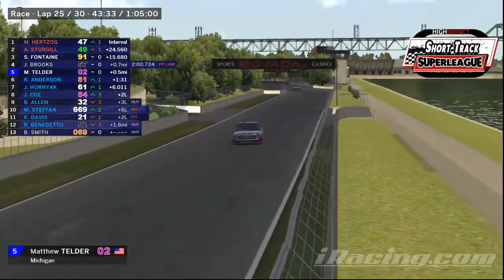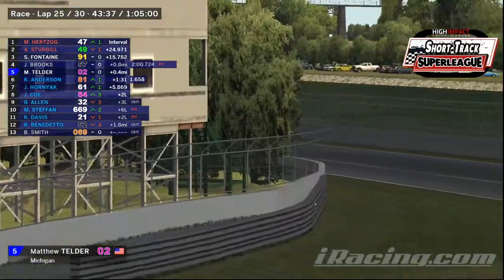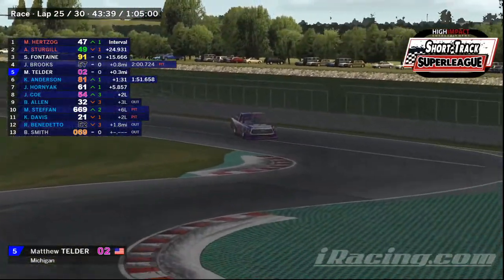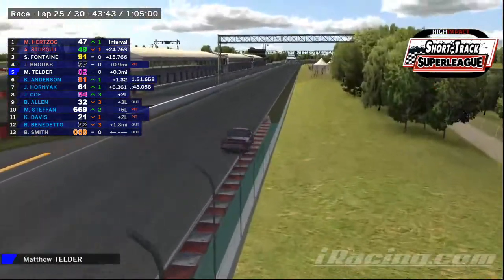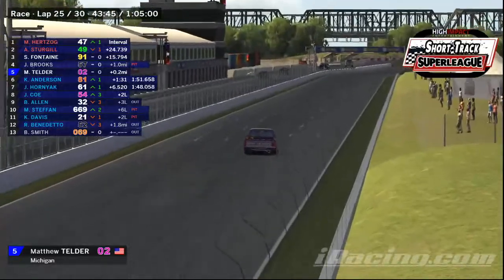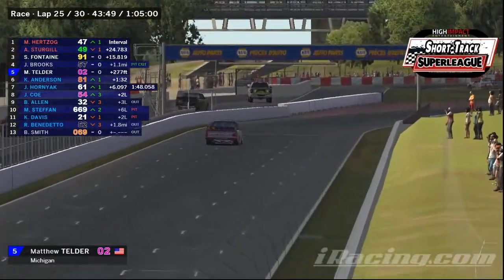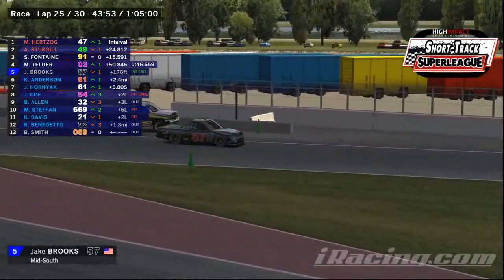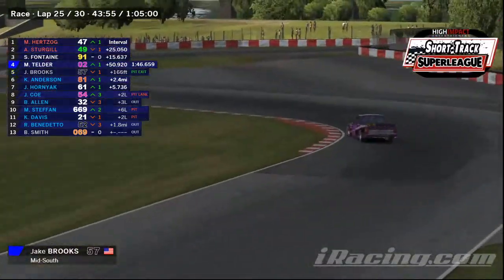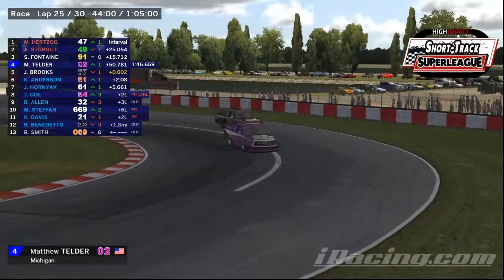There's Matthew Telder coming at us. He still has that chicane. There's the entry to the pit lane. Jeremy Brooks is still getting his service, so there's Matthew Telder. He's going to lose that spot to Matthew Telder. He's still in the pit lane. He's coming out now. He's not going to make it. Telder has picked up that position. There you have him. They're coming out right close together here.